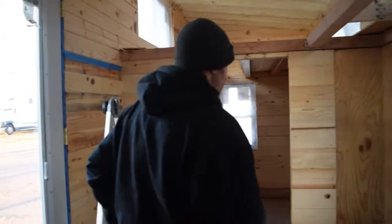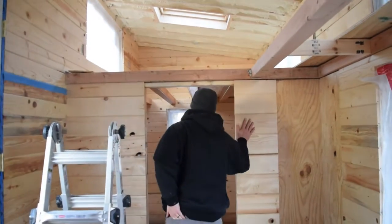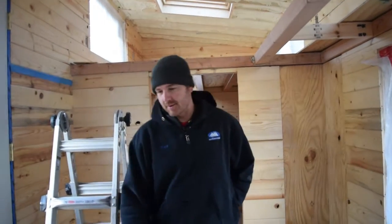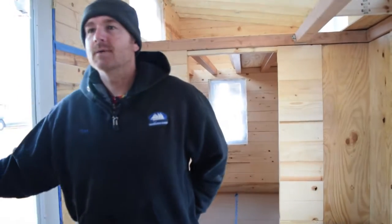When they live in it, they can remember, you know, they put up all of these interior walls, and as they're sitting on the couch, just thinking about how many hours it took to do stuff. It's a really good feeling when you have some investment into the project itself.